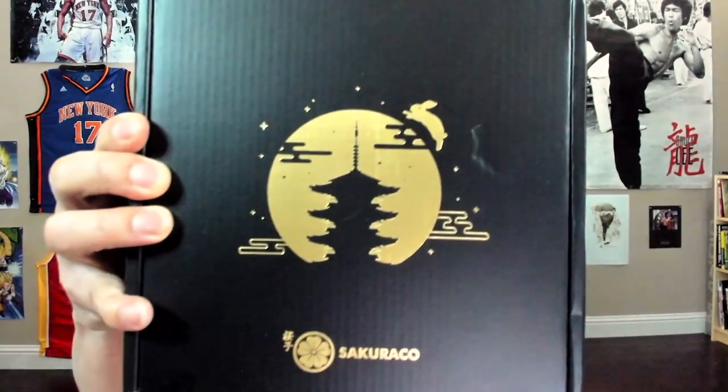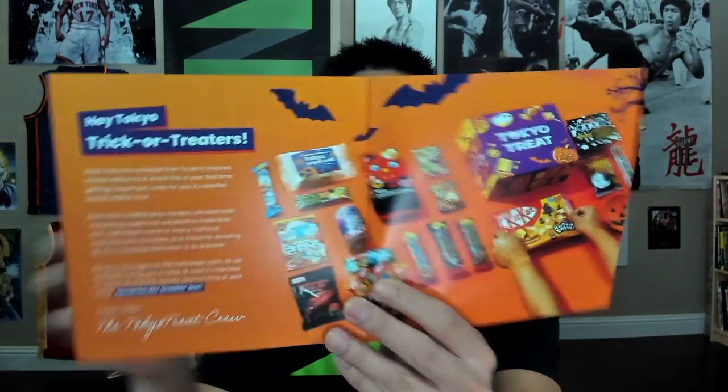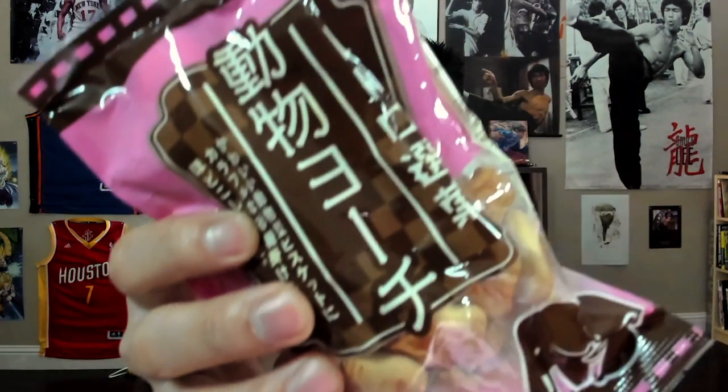For this month, we have special Halloween-themed boxes with Halloween-themed treats. First, we'll sample from a more traditional selection from Sakura Co. Oh. Got that sweet graham cracker look, but they're like little ghosts. Super cute. Let's see how it tastes.